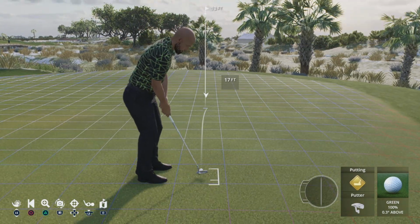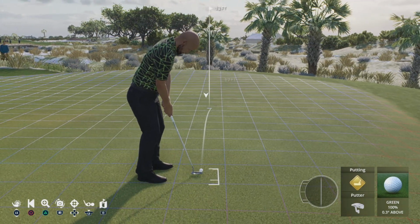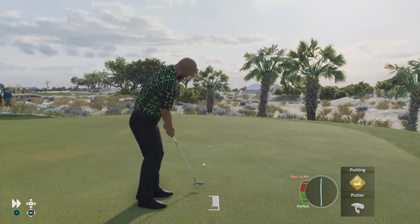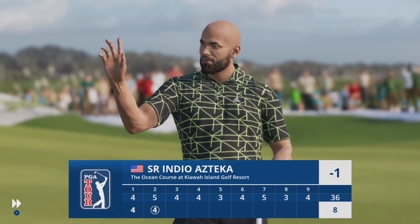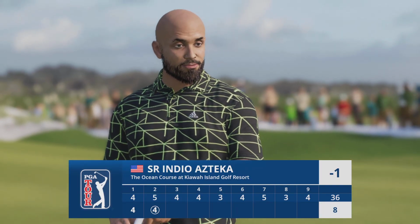13 feet away. Oh, yes, a brilliant roll there. It's birdie here at number 2.